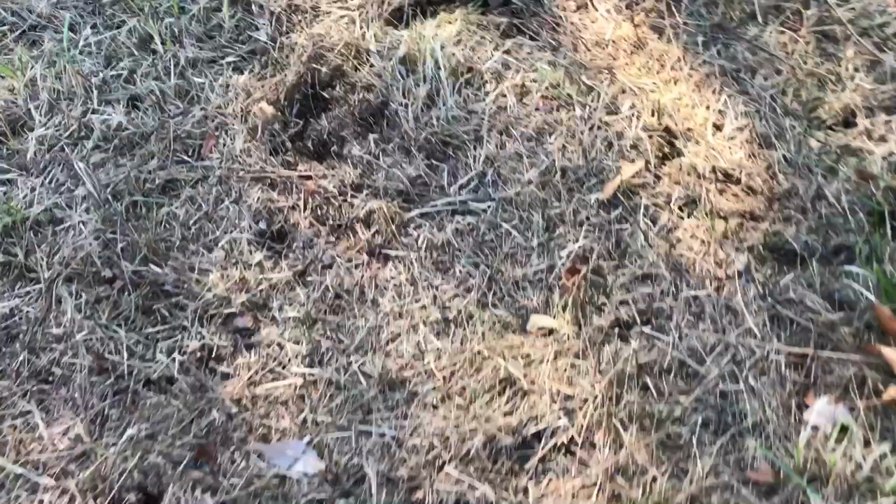I can see deer tracks everywhere out here. We have seen so many deer and turkey out here. It's been crazy.